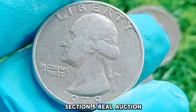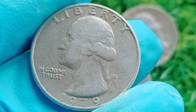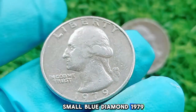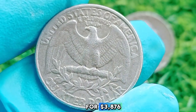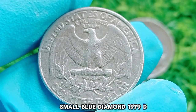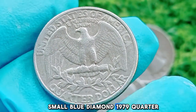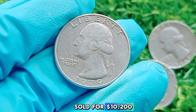Section 5: Real Auction Sales, these coins got paid. Let's break down some actual prices paid for rare 1979 quarters. 1979 S Type 2 proof PR 70 DCAM, sold for $3,876. 1979 D MS 68 Washington quarter, sold for $6,462. 1979 quarter struck on nickel planchet, sold for $10,200.